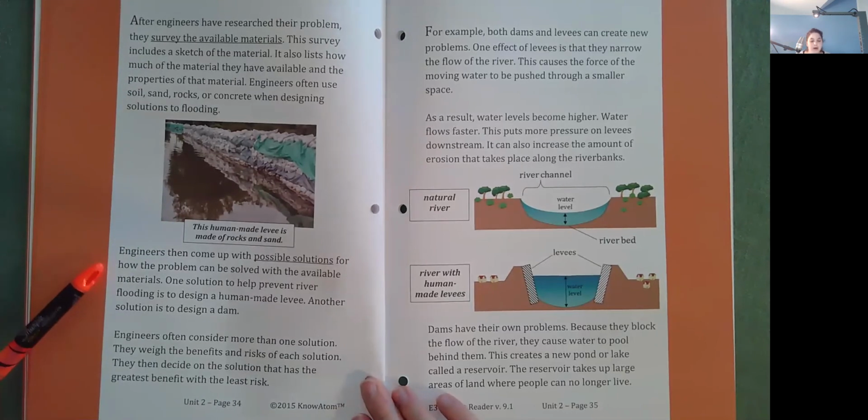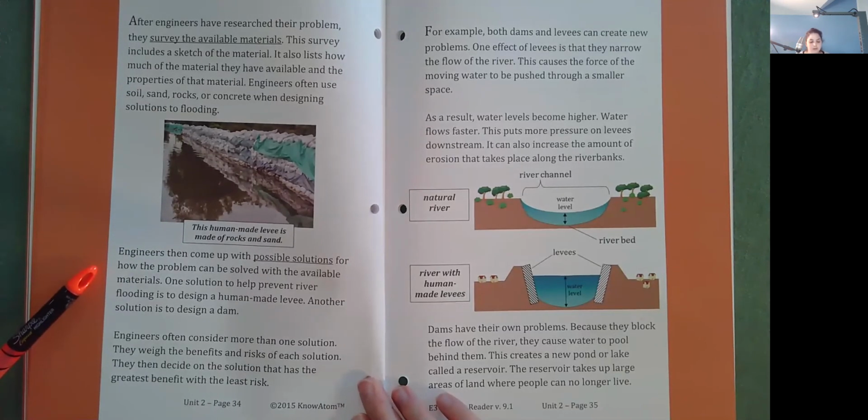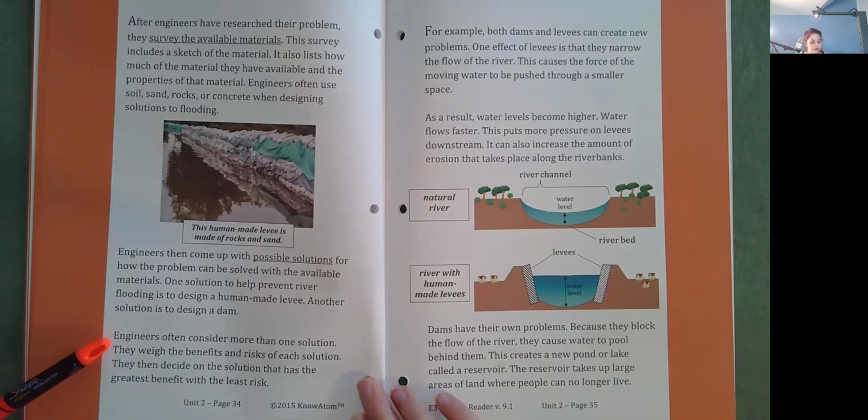Engineers then come up with possible solutions for how the problem can be solved with the available materials. One solution to help prevent river flooding is to design a human-made levee. Another solution is to design a dam. Engineers often consider more than one solution. They weigh the benefits and risks of each solution. They then decide on the solution that has the greatest benefit with the least risks.